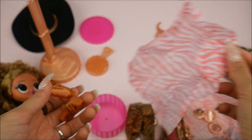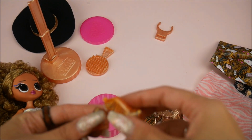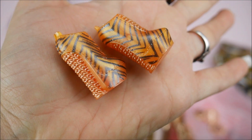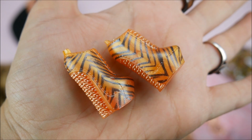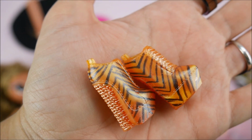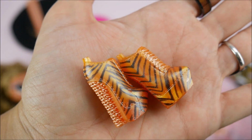They match the pants. Look at, again, go Tiger. I love that. Hold on, let me get a close up. Oh, I love the heel goes with the jewelry and then the tiger print goes with the, done. These are awesome. Very Scary Spice from the Spice Girls.